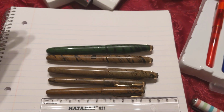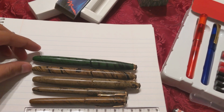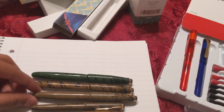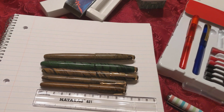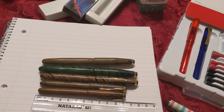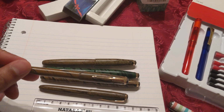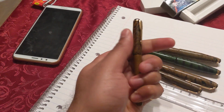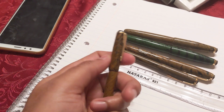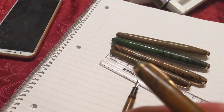So I arranged them in descending order. Well, this one looks a little taller, so I placed it there. So that's how they look now. Let me open the cap and show you the nib. This is basically a screw system, as you all probably know, and there is a small. Let me show a close up.